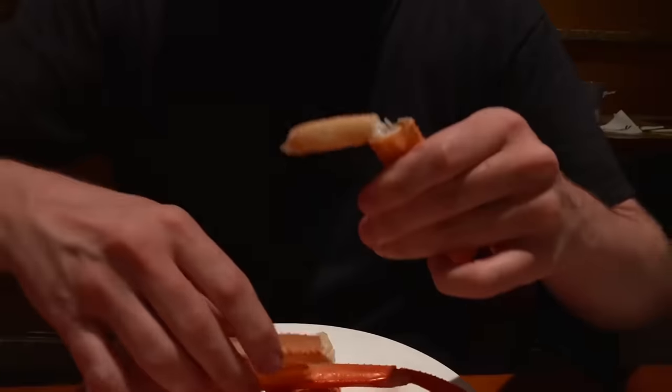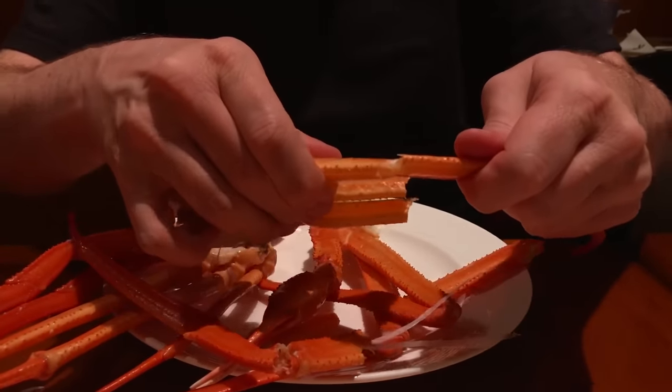That's pretty tasty, and I don't even like crab. Sometimes I even thought I had a shellfish allergy. But if I do, it'll be worth it. Look at that.